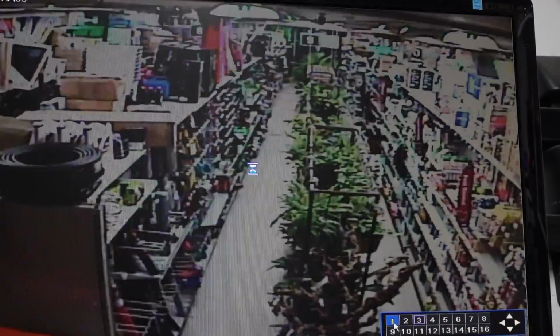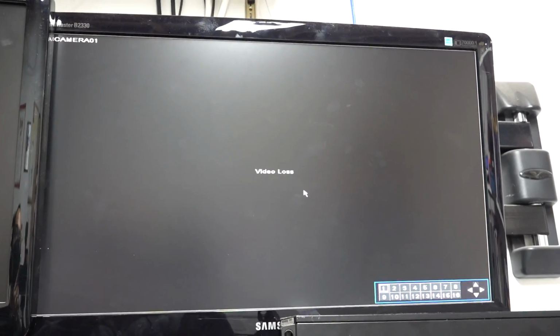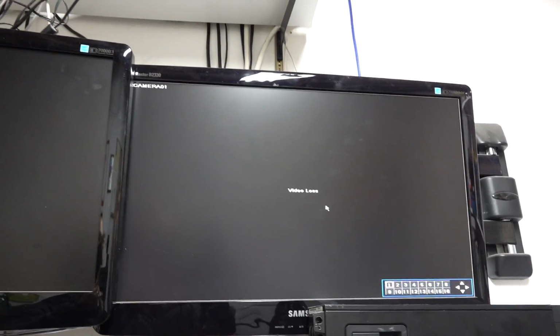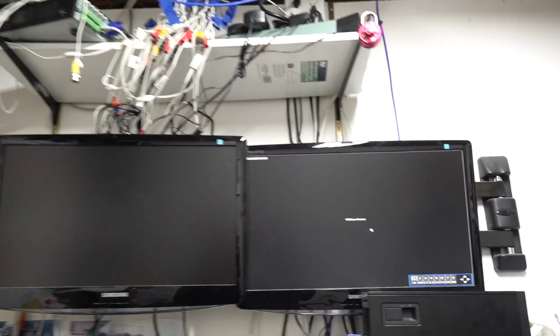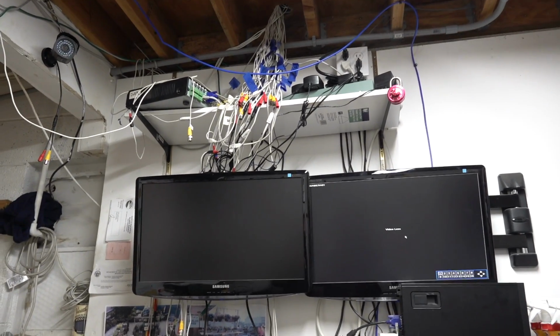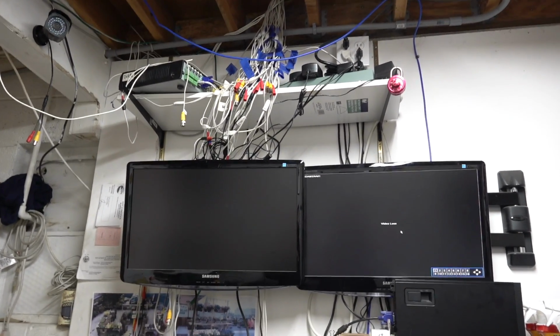Do you know how long they can go back? With the amount of cameras they have, I think right now they can only do a week. Okay. And then with the new camera system? With the new camera system, it's going to have 12 terabytes, up to 24 terabytes. They're going to go with 12 first, and then see if they're going to need more space. So that should give them a little over a month. Oh, that's perfect.